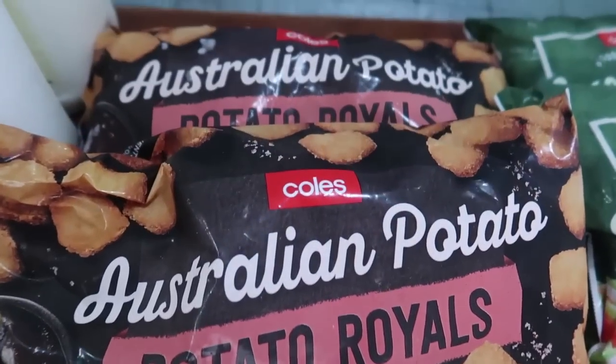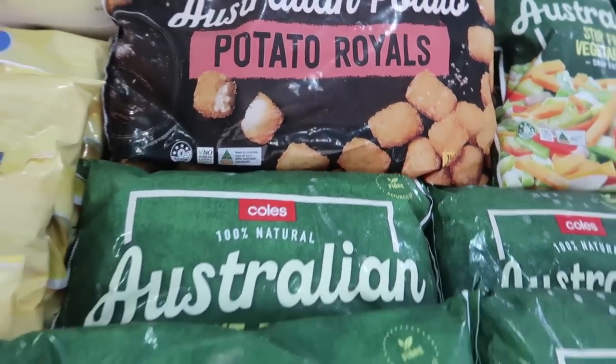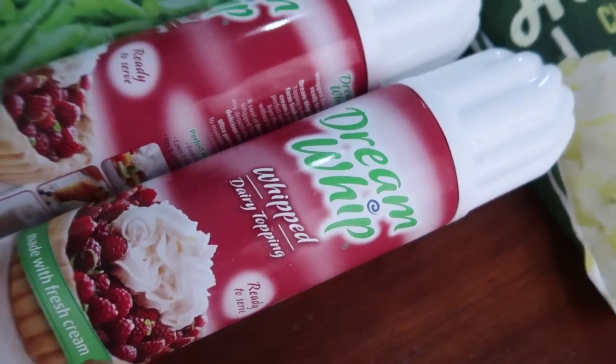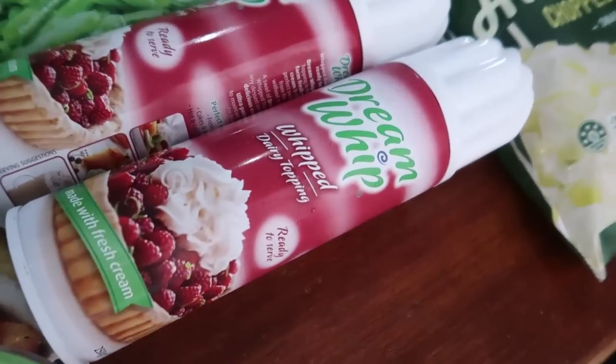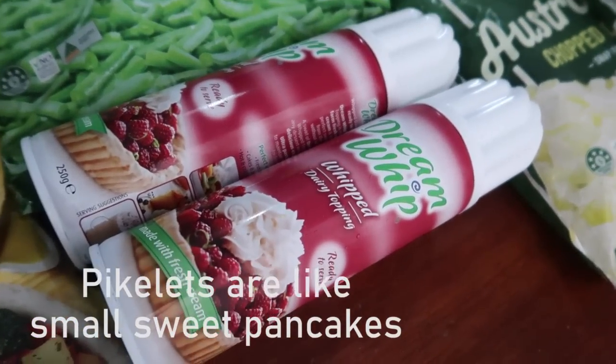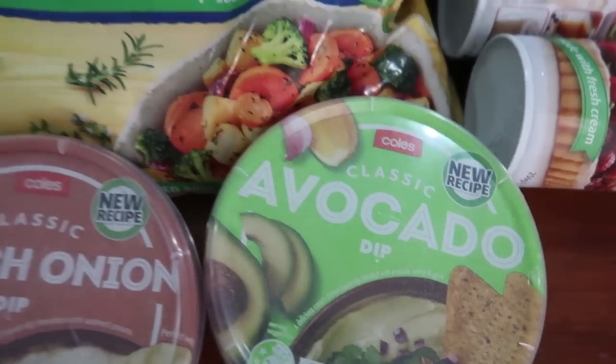I bought 2 packets of potato gems. So they're like tater tots. I bought some whipped cream. We're going to have that with some pikelets, which are also known as small pancakes, if anyone's wondering. I bought 2 lots of dip, French onion and avocado.